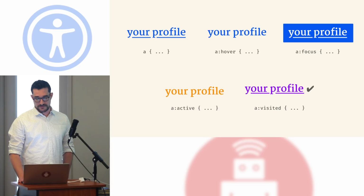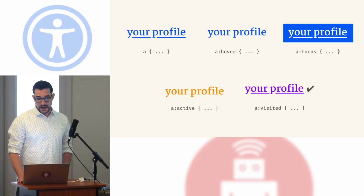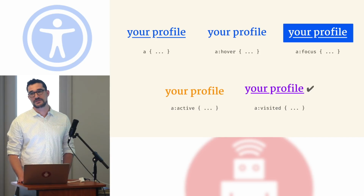Notice here that there's also a visited state for links, which may not always be desirable. It's best to use a visited state when a link is in a larger collection used for task completion. So examples of that might be navigating through training material content or through a table of contents. There's also some security considerations you'll need to take into factor in when you're styling your visited links, and that's just due to the nature of browsers and privacy.